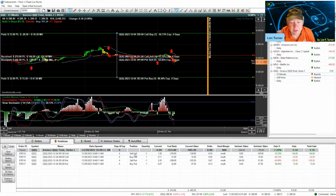But the call that we sold is making us 145. The put that we sold is losing 127 because the market's falling, right? So the put's losing money. But the put that we bought is making 1550. So that's our insurance policy that's helping us cover some of the loss on the put that we sold. And the call that we bought, it's not being used at all, so it's losing. It's down $20, but the max it can lose is only $31. So that's just an insurance policy that'll go away. But our call that we sold is making us $143. So add it all up, we're down $8.